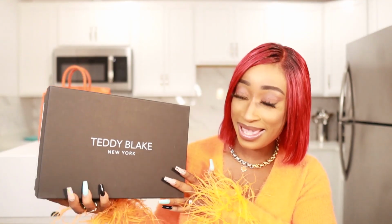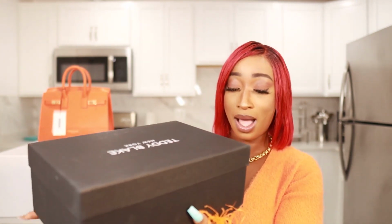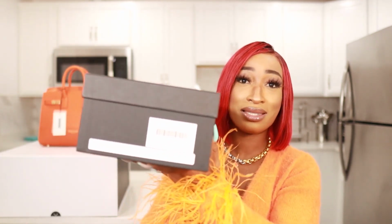Over here is another item I got from Teddy Blake, and yes, Teddy Blake has added a shoe collection to their website. I'm talking about luxurious shoes on their website. These shoes are made of really high quality. This is the box. Again, it says Teddy Blake, New York. I love the black box. This is how the box looks.